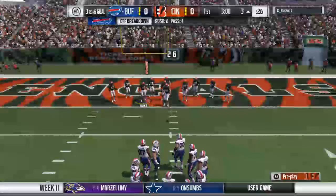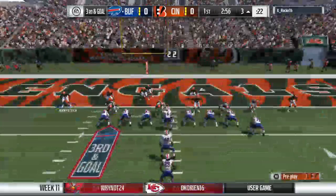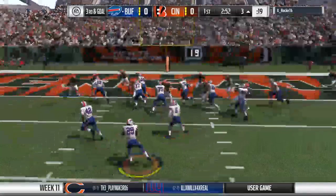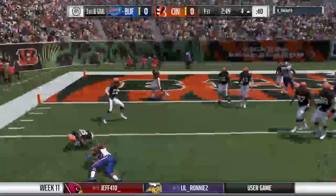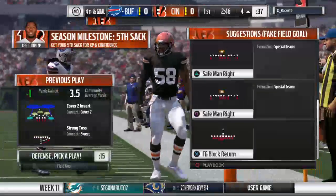Trying to finish off this opening drive from the 3. This is 3rd and goal. They'll let the shorter back Perkins run it. And he is going to lose yardage here. A loss of a yard, and it brings up 4th.